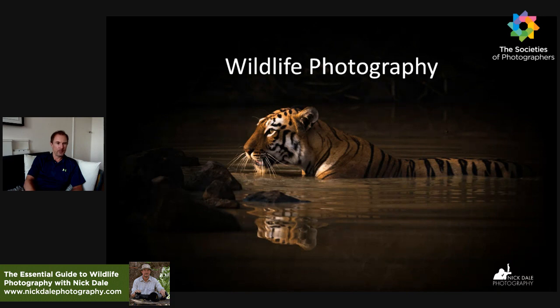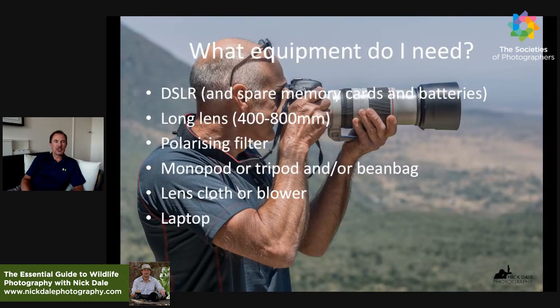So I'll crack off with the first slide. First of all, we all need equipment, obviously, and I realise that not all of you will be wildlife photographers, so it's worthwhile just giving a few notes on what kind of equipment you need.